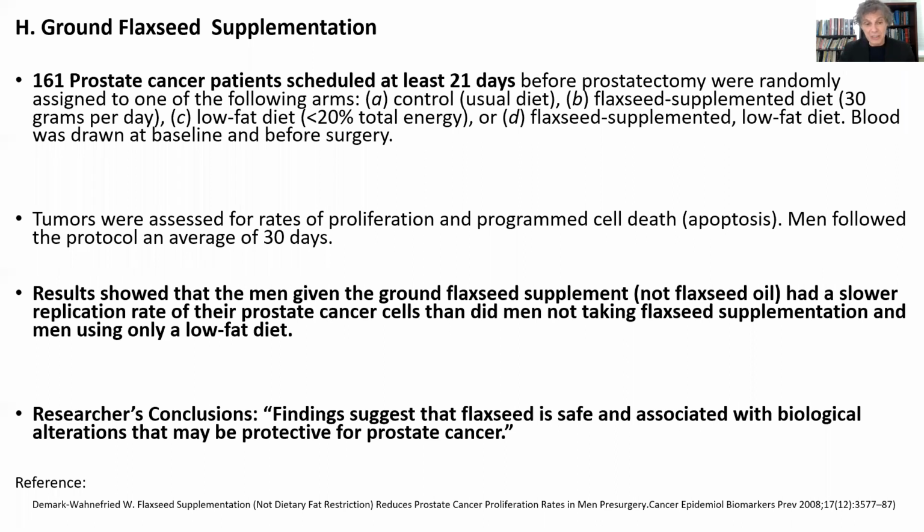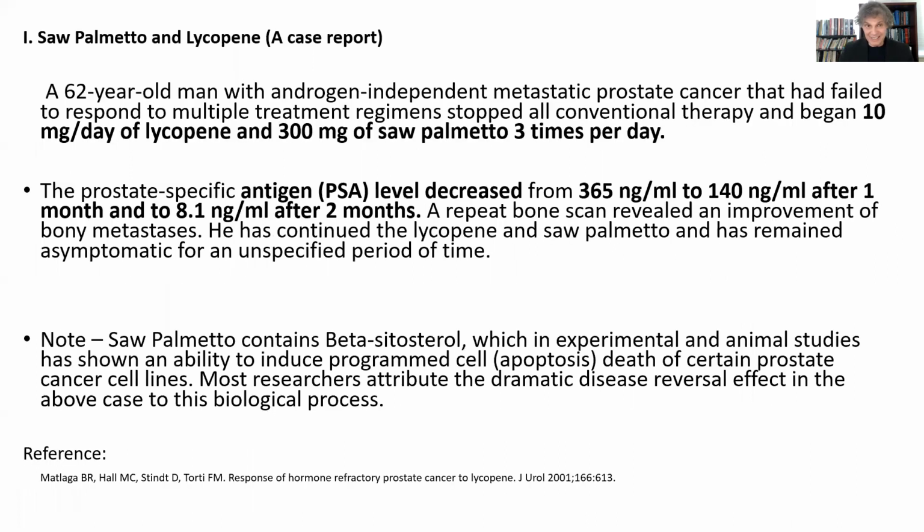The researchers conclude findings suggest that flaxseed is safe and associated with biological alterations that may be protective for prostate cancer. 2 tablespoons a day.